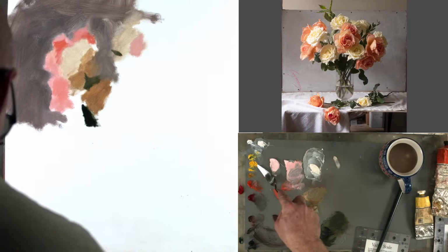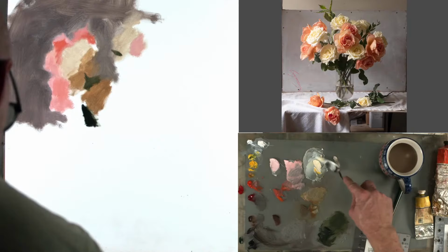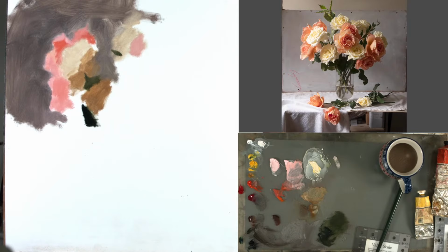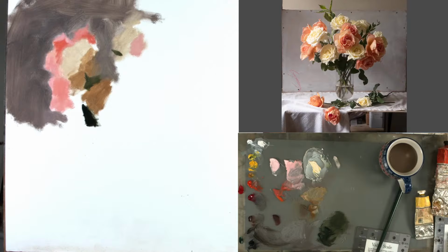So, I did use a little bit of yellow ochre in the light colour for the cream roses. I'm trying to see this light area. This is the bit that's really interesting me, because as I build up colours around it, I want this to start to appear more as a light. And it is beginning to happen. It is beginning to come.